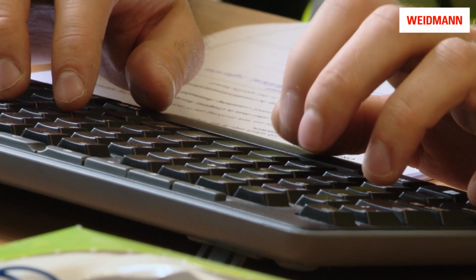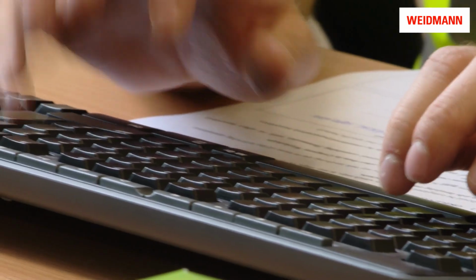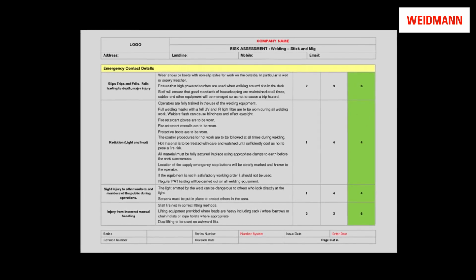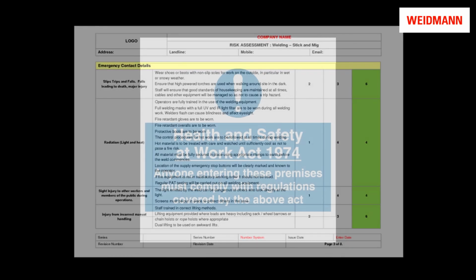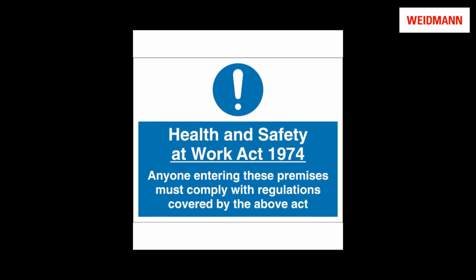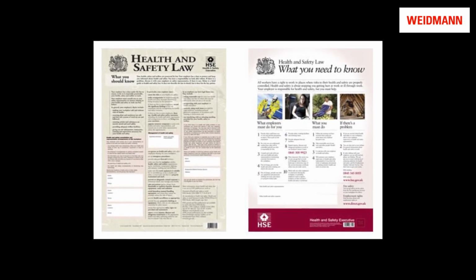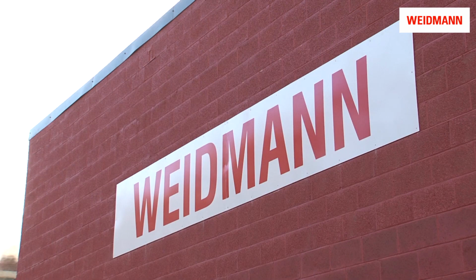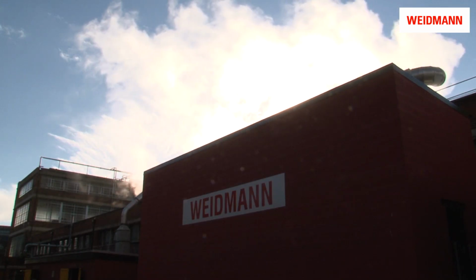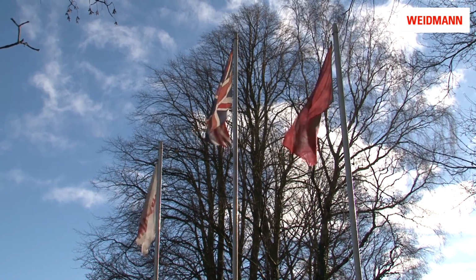It's unlikely you'll be able to complete any work here unless your RAMS are suitable and sufficient for the work you've come to do. In addition to your RAMS being a legal requirement, as a responsible company, we follow all legal health and safety requirements, including the Health and Safety at Work Act of 1974. As part of your requirement when working for us, we expect you to be aware of and comply with all the relevant legal requirements for the work you're here to do.